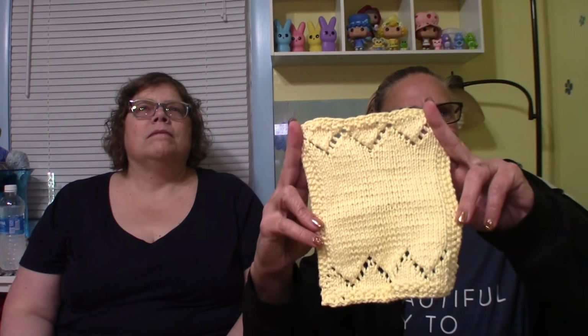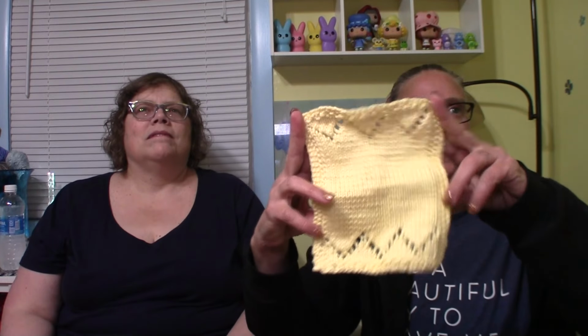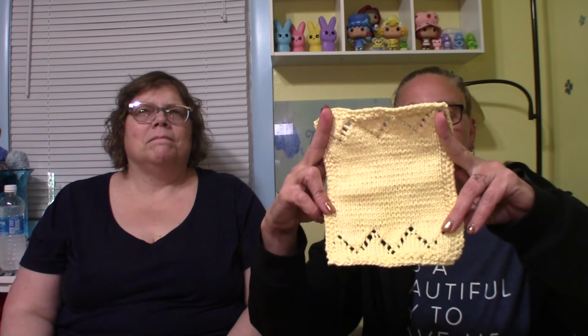So that's what those look like. I thought they were pretty cute, and nice and simple. I had 4 of them out of that skein, and there was still a little bit left over, not enough to do another one though.